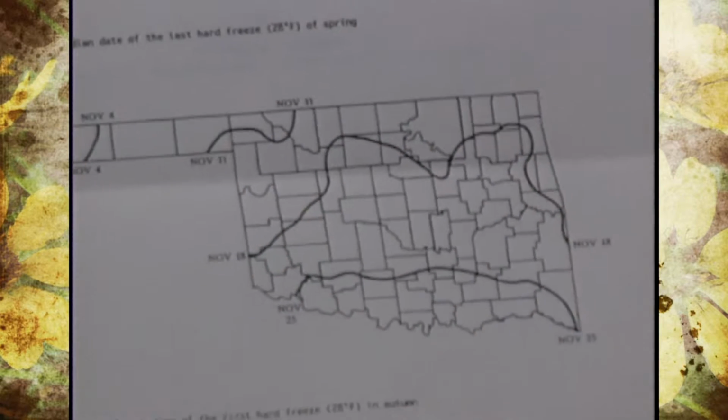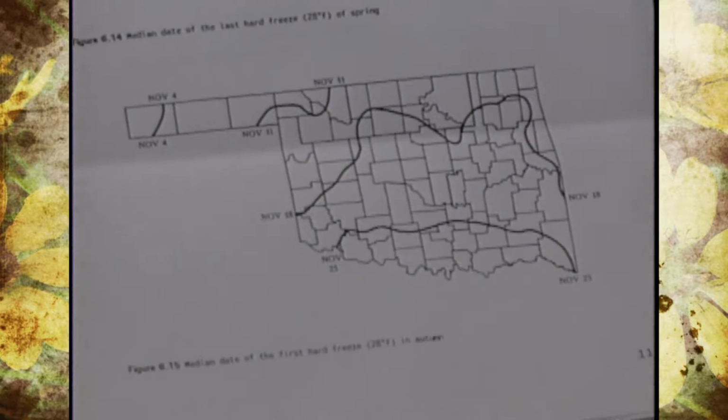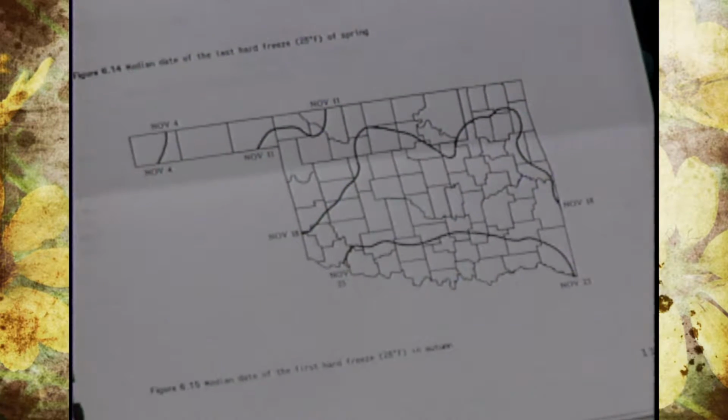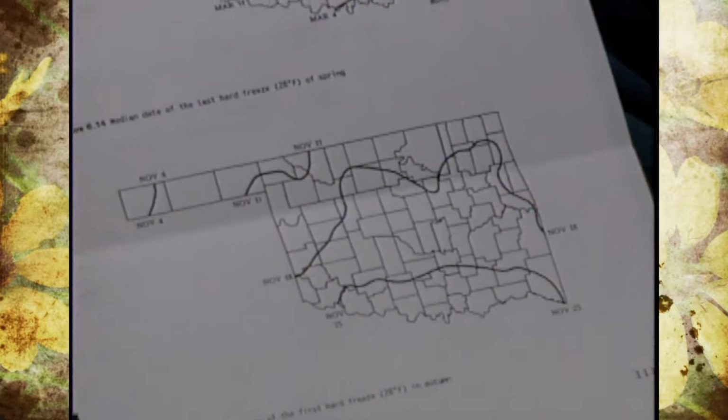Now this is a 50% chance, so that means it's a median average, and it could occur within a few days of that. And if you've kept in touch over the past few years, you know we get frost a little bit earlier than that. Here in Stillwater we've had some the first week of November, and in the fall of 1991 we had a very, very hard freeze that even went way below the 28 degrees. So the best thing is to watch your weather and get prepared.